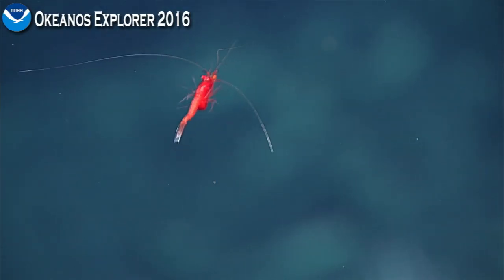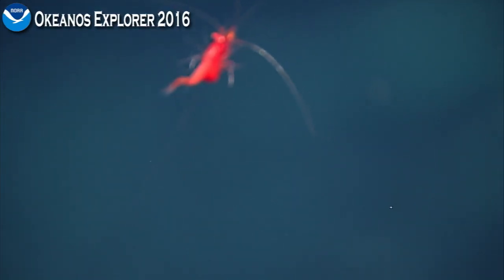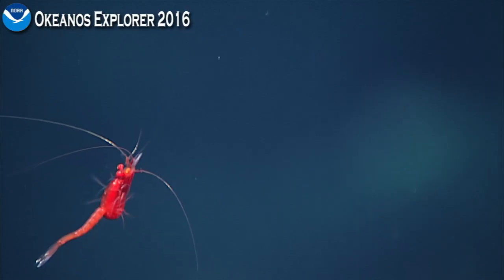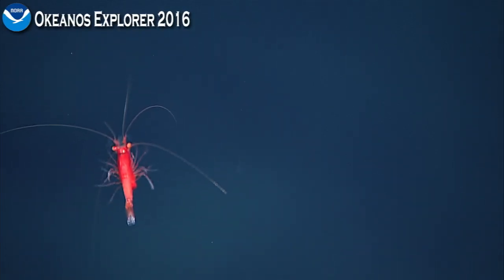Looks like a mysid shrimp. Yeah, and Scott Fish agrees. Yeah, so those are the opossum shrimps. So they have this pouch. We would like to put in another ship move of 30 meters at 004, turn in degrees, follow at 0.2 knots. Nice, beautiful imagery of this. Yeah, mysid shrimp. Yeah, commonly known as opossum shrimps because they do have this kind of pouch on their belly.